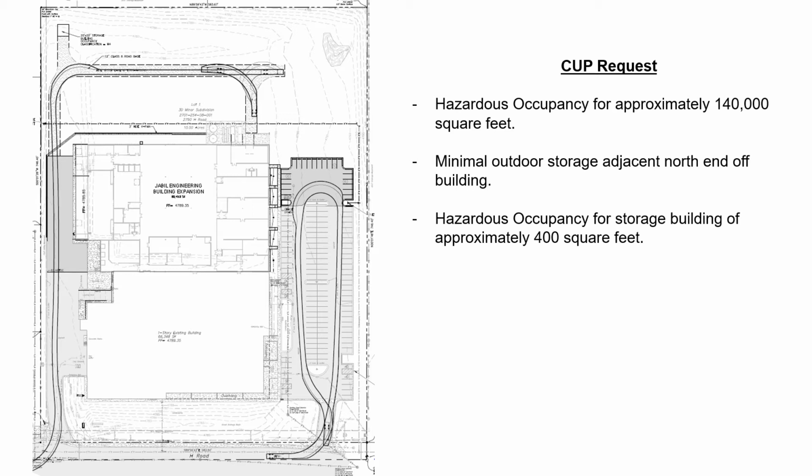The applicant is requesting approval of a conditional use permit to allow for storage and use of hazardous materials, manufacturing and processing of machinery components. The CUP request includes three pieces, including the hazardous occupancy for approximately 140,000 square feet, minimal outdoor storage adjacent the north end of the building, and hazardous occupancy for the storage building approximately 400 square feet.